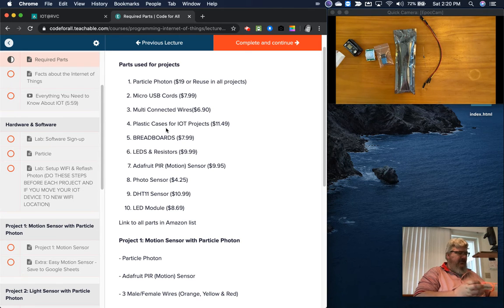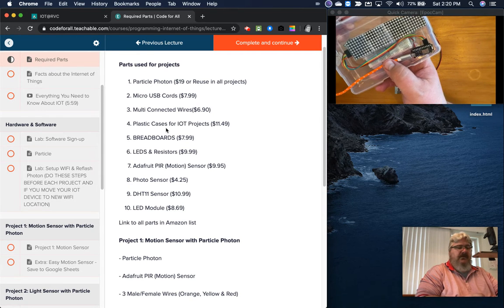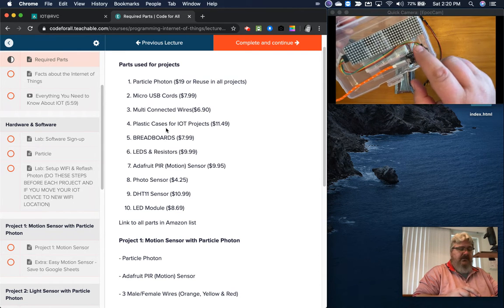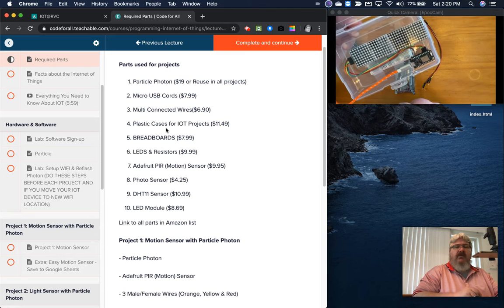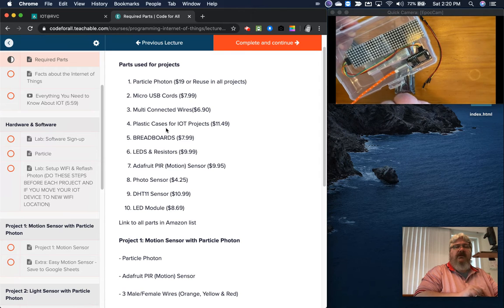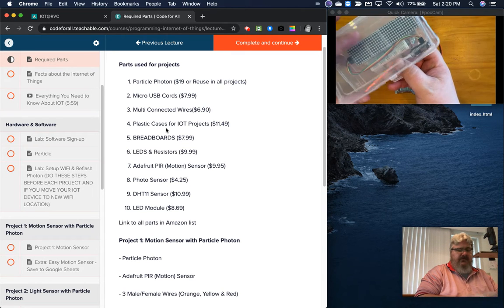The last one I'll show you before we continue on is the LED driven display that's connected to a Photon. You can control the LED display remotely with an app called Blink that we'll talk about. You can send messages to this device remotely, or you can show the time and temperature, or the weather.